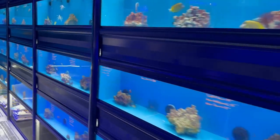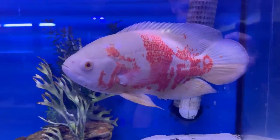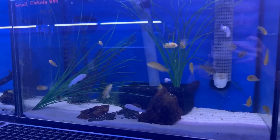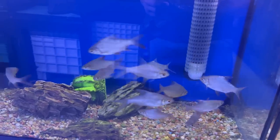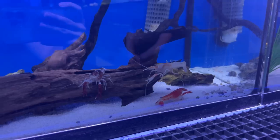And of course, being the Cichlid Bros, we wanted to start with the freshwater selection here. They had an awesome albino tiger Oscar. They had some smaller Oscars, which I absolutely loved. And then they had some of your basic African cichlids. These looked like Mbuna. They had some great looking tinfoil barbs. They had a fire eel, which was really cool. They had your standard tetras and barbs, things like that that you could choose from.